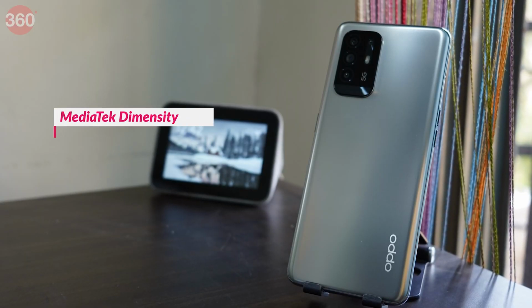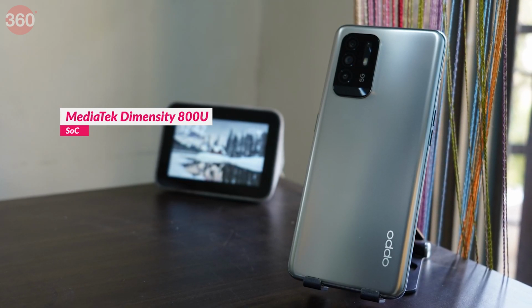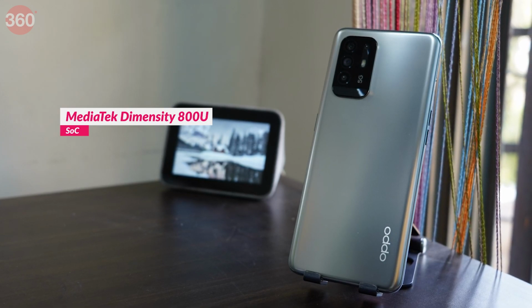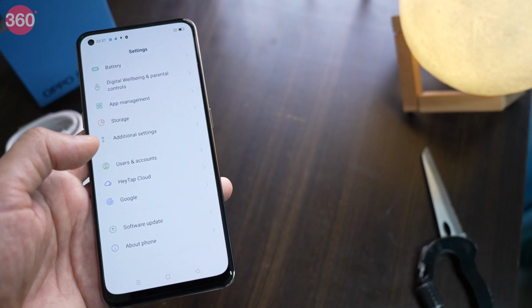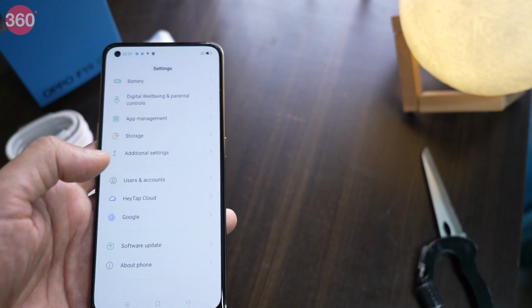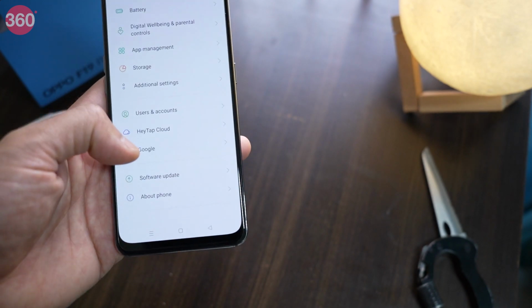Now, powering the phone is a MediaTek Dimensity 800U SoC, which seems to be the SoC of choice for budget phones these days, as we've seen a lot of them sporting this SoC. It's a 5G SoC, and as we've seen in other phones as well, like the Realme X7 and even the Narzo 30 Pro 5G, it is pretty power efficient and powerful as well. So that's good to see.